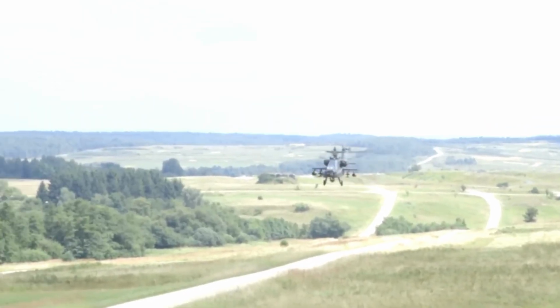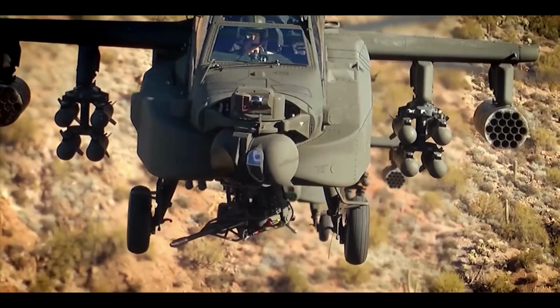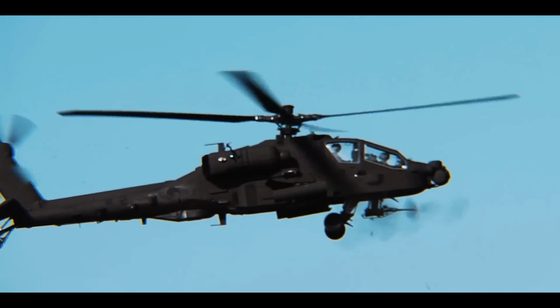In the U.S. Army, the Apache is the frontline helicopter, thanks to its combat power and versatility in missions. The combination of a robust design and devastating firepower makes it a terrifying presence on the battlefield. But how did this war machine come about?